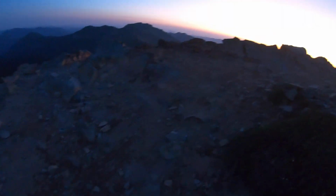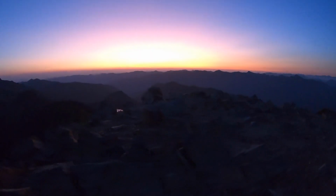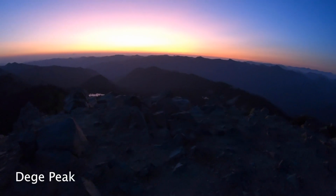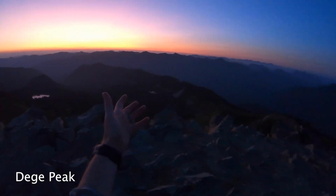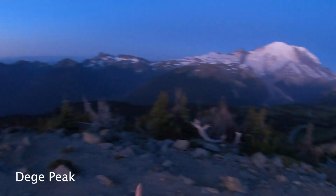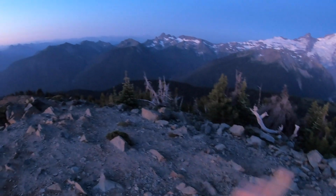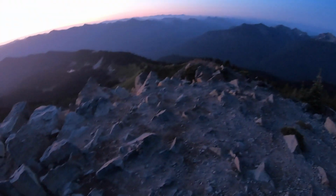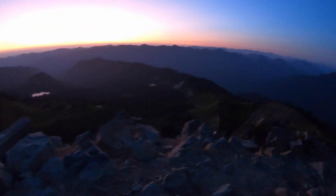Whoa, because we are just summiting a peak in a place called Sunrise. Wow. Oh my, look at this. Yes, this is a peak. I don't know the name of it, I apologise, but Sunrise is the location, and it is sunrise as you can see, but we are at Mount Rainier National Park. This is a peak near Sunrise Visitor Centre. That's all I can tell you. This is phenomenal, look at this.